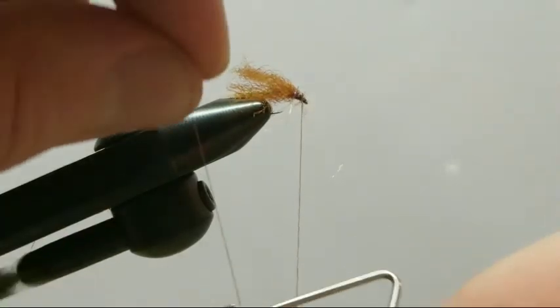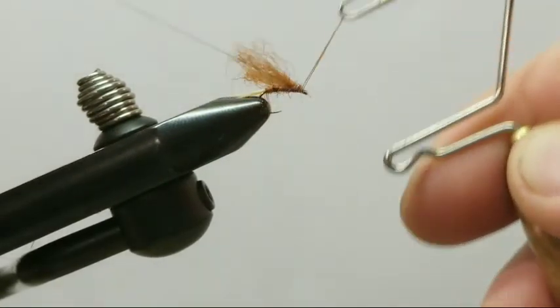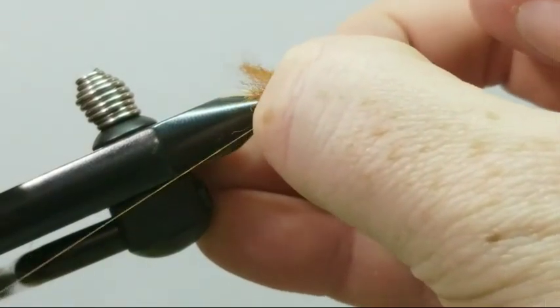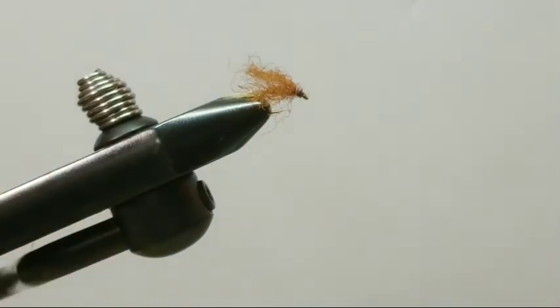And we'll finish this with the old 1, 2, 3. Three turns on the whip finish tool. All that nice and tight. And trim off.